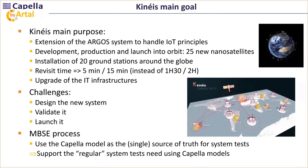The idea in our collaboration was to try to use Capella as a single source of truth, but mainly in the case of the system test, okay? Focus on the system test. The idea being to not change the way we test systems, but to just support the same regular way as they test systems at CNES or whatever. But in this case, using a Capella model in order to drive those steps.